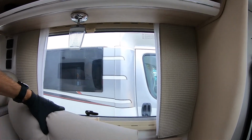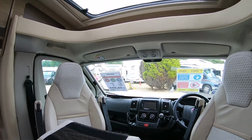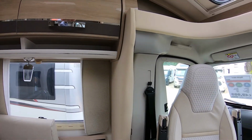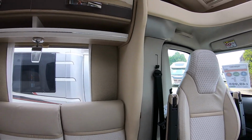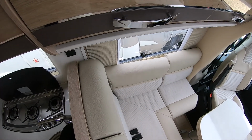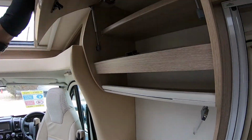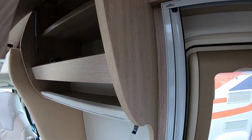Nice little shaped cushion to make up the L shape. So that seat has got a hard board in, which also configures to make up the sleeping arrangement in the lounge. So, let's give you another quick look at the lounge arrangement. And then behind the driver, you've got a good size locker there.